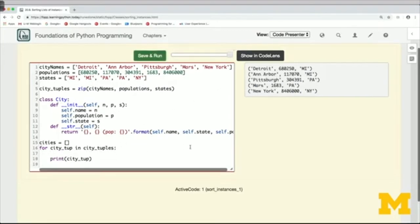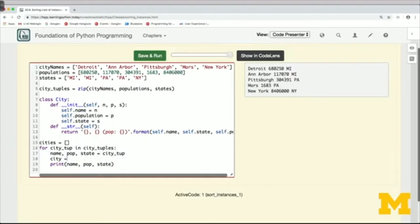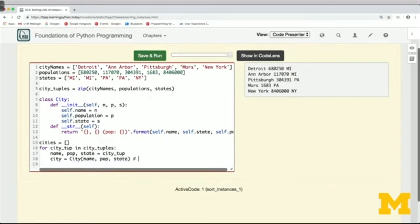If I wanted to, I could set name, population, state equal to city_tuple. If I print these out, name, population, and state, then I'll see I have the city name, population, and state in different variables. If I want to create a new city with that name, population, and state, I'll say city equals a new City with name, population, and state. And now city is an instance of the City class.